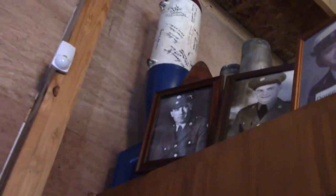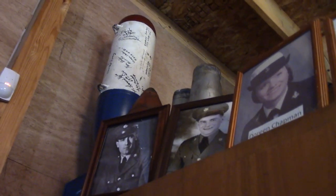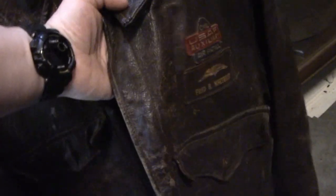Just looking up, there's this red, white, and blue bomb, and a bunch of people signed it. Everywhere I look, there's something new. Nice to meet you, sir. Nice to talk with you. All right, take care. Have fun looking. The old flight jacket here, the leather flight jacket. He was over it. This is kind of cool.